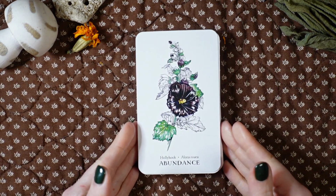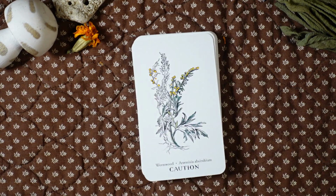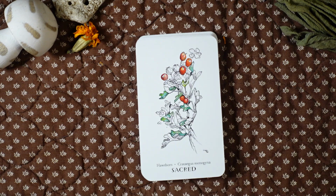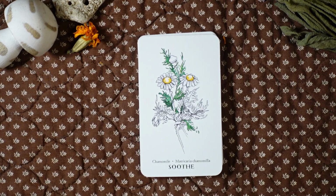And what a beautiful deck. This is what completely turned me on to Ciolo Thompson's decks, at least the Oracle decks. I have this and the Winter Seers, which we saw last time, but this was such a favorite plant oracle all spring and summer long. I think I got it more so summer.